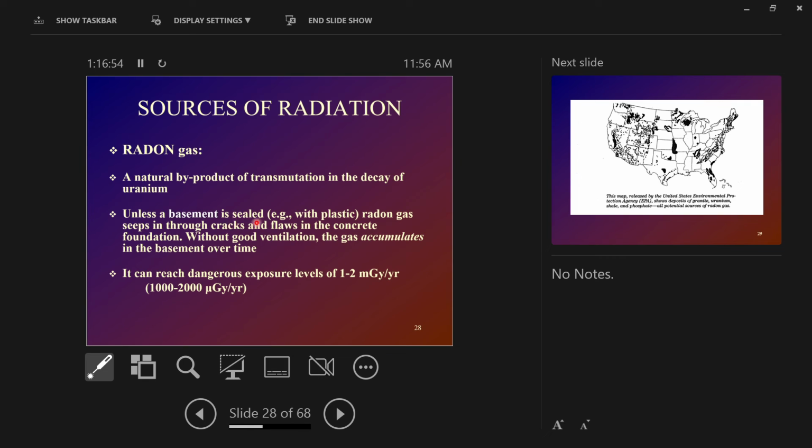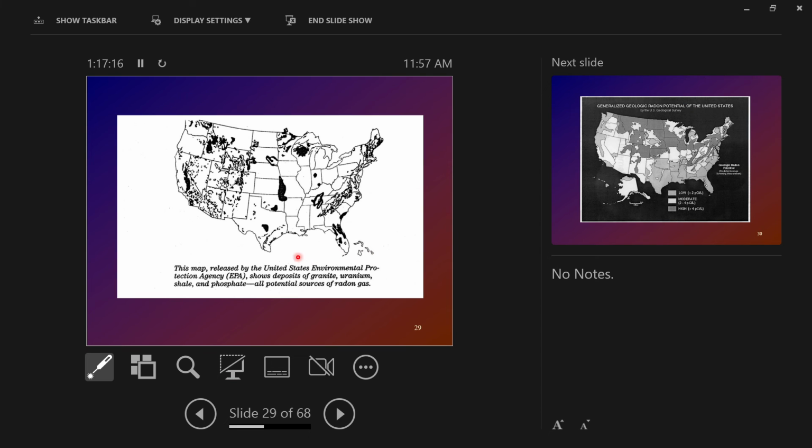Basements are a problem, and they have to be sealed on the floor and then vented properly so radon gas does not seep up through the floor, and vented properly so that the gas cannot accumulate if it does seep up through the floor. There are areas where uranium levels are high, and they're usually in mountainous regions. If you look on this map from the EPA, Environmental Protection Agency, it shows deposits of granite, shale, and phosphate, which all are associated with high levels of uranium.